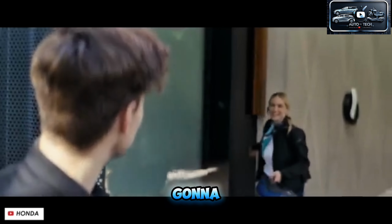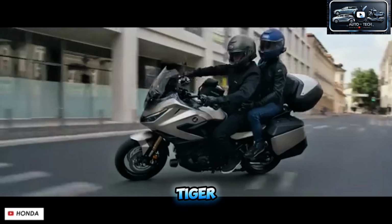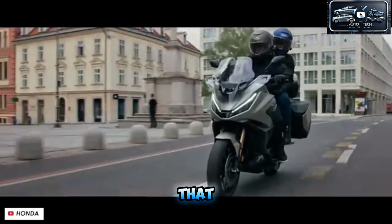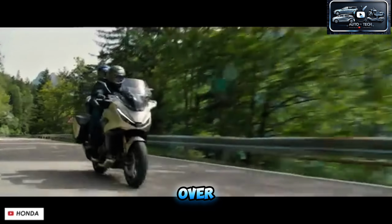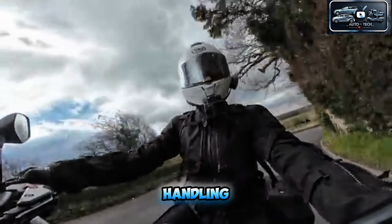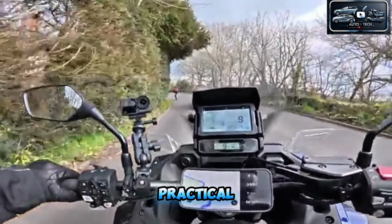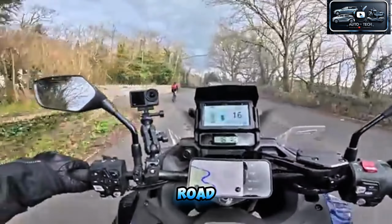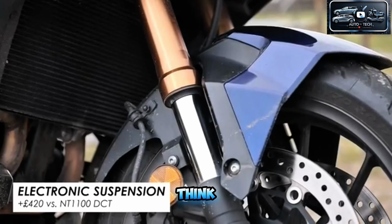I wouldn't say it's going to be the most aggressive handling bike. I've also got the Tiger Sport 800 at the moment. You could see that kind of as a competitor. Jumping on that bike, you feel like there's more weight over the front, so maybe you'll feel a bit more connected to the handling. But again, this bike just feels really easy to use, really practical. And so it's good on the open road, but also surprisingly easy to maneuver around at lower speeds. And that's why I think it's a brilliant choice.